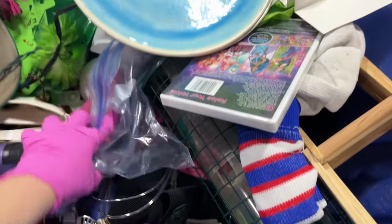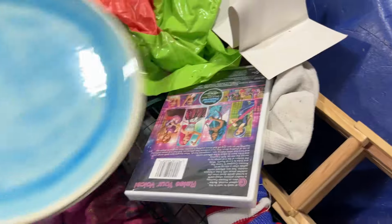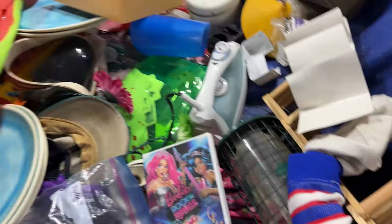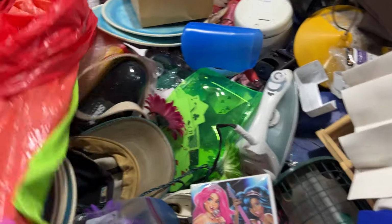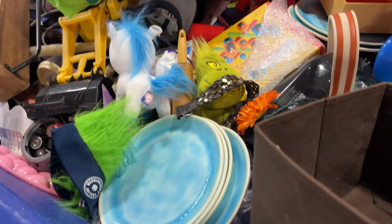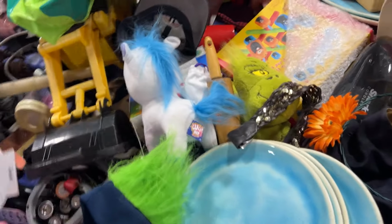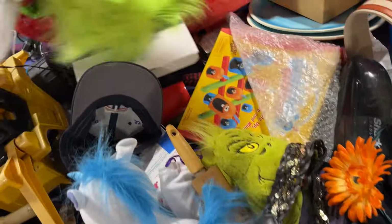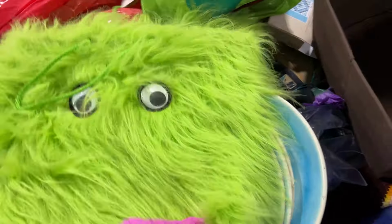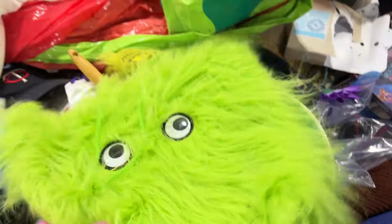Oh, that's for a Barbie. Some plates here. There's a good big inflatable that goes all the way down there. Oh, is this a Grinch... Oh, no, it's not a Grinch hat. It's a gift bag, a fuzzy gift bag. It's pretty cool.